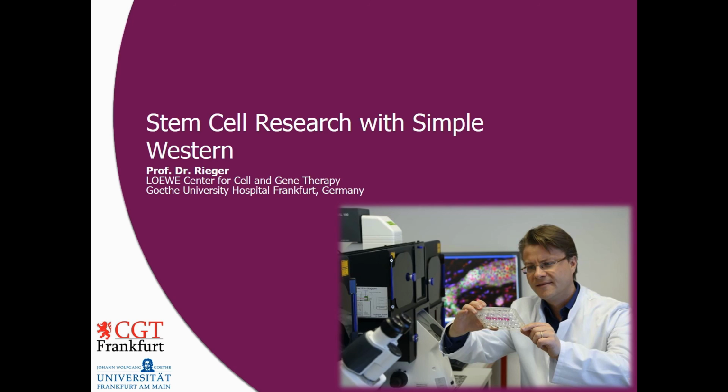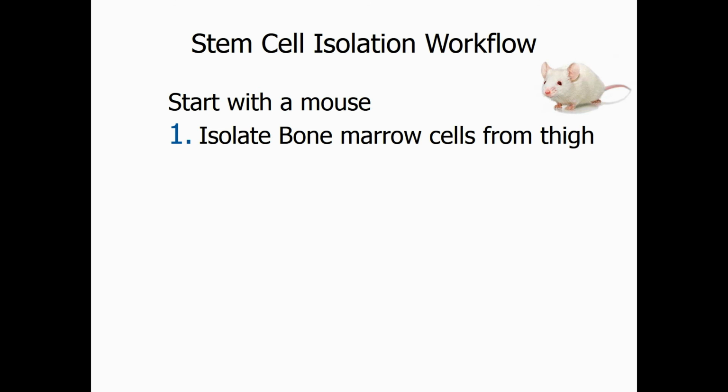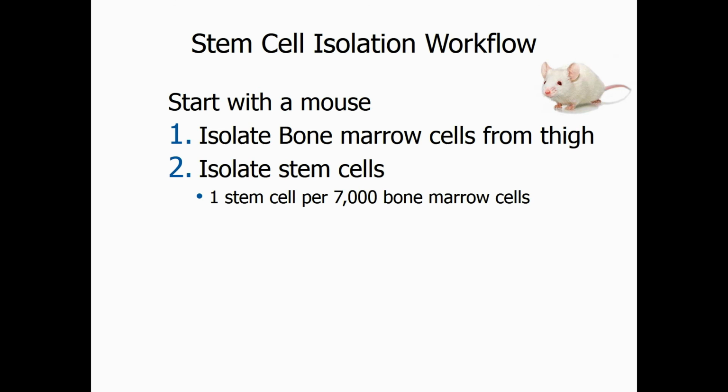by Western blot analysis. In order to obtain murine stem cells, Dr. Reiger's lab starts with a mouse, of course. They isolate the bone marrow cells from the thigh of the mouse, and then through various stem cell enrichment techniques, isolate approximately one stem cell for every 7,000 bone marrow cells.